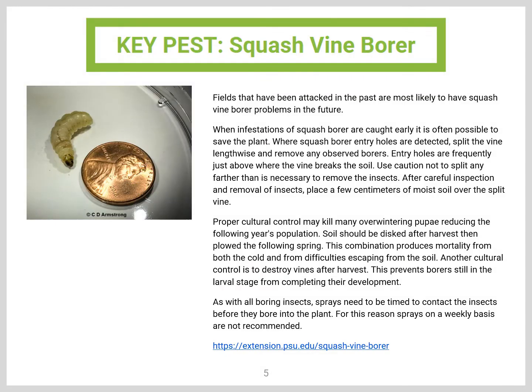The first insect we'll talk about is the squash vine borer, and you can see an example of one there in the image. You can see that it is quite small, but it can do quite a bit of damage. What happens is the squash vine borer does exactly what its name suggests. It bores into the squash vines, and this can disrupt the xylem and phloem, the flow of nutrients and water within the plant, causing the plant to wilt and leaves die, and in some instances the entire plant can end up dying.